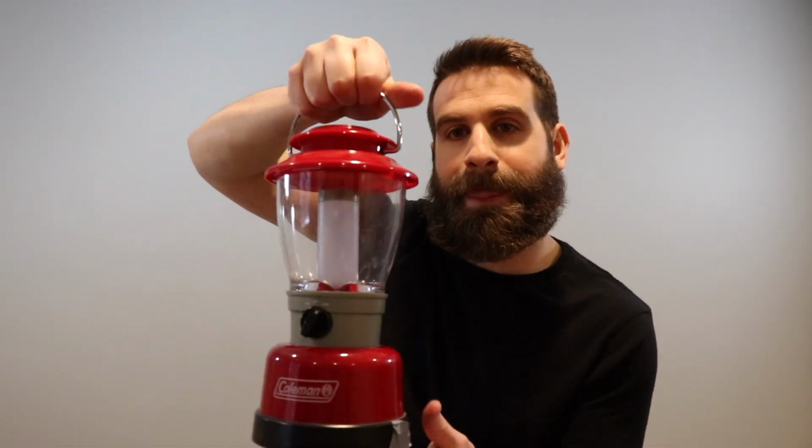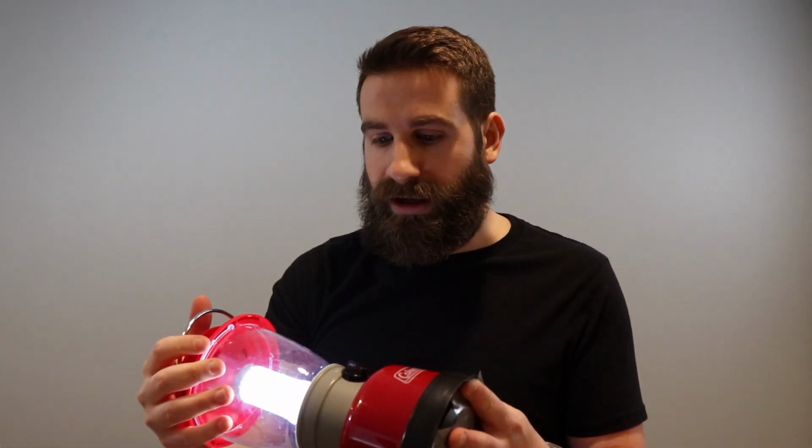You know, walking through the nighttime. Walking through a cave. You never know how much you need one of these until you've got one. Oh yeah, I've got that perfectly working lantern.